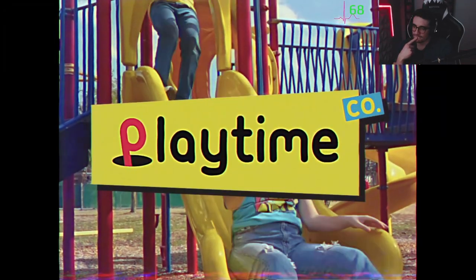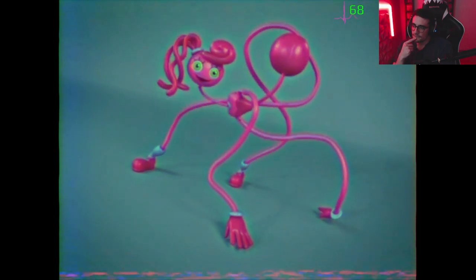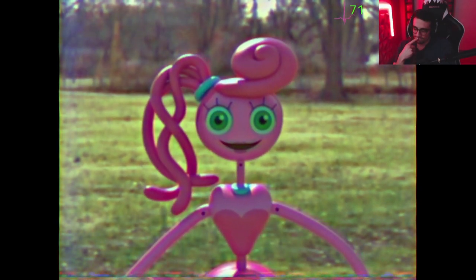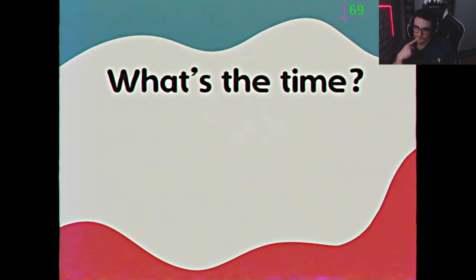With Playtime Co.'s new patented elastic plastic, you can stretch, pull, and twist Mommy Long Legs in the craziest ways. Mommy Long Legs? She loves watching you play. When you're having fun, she's having fun. The new Mommy Long Legs from Playtime Co.